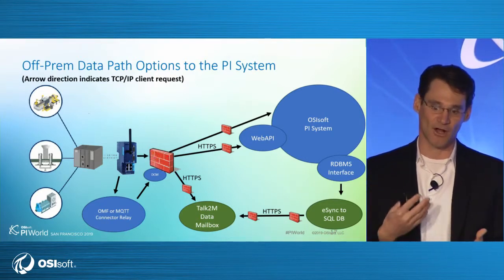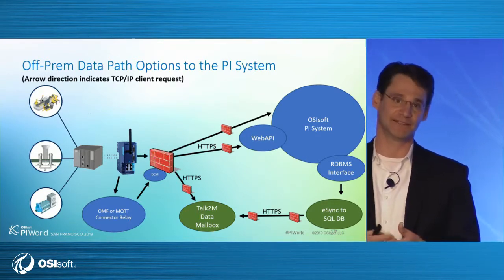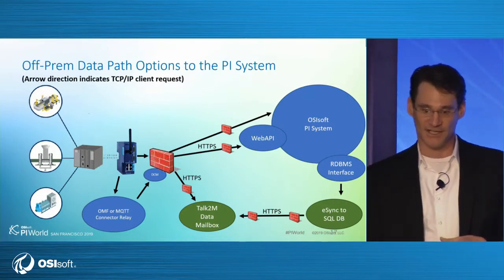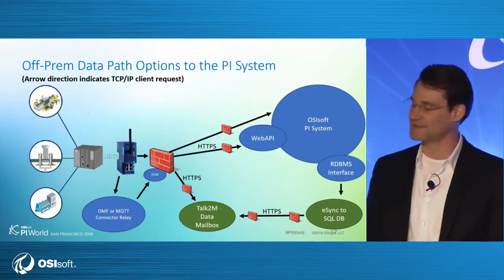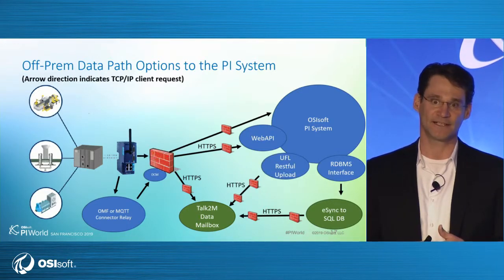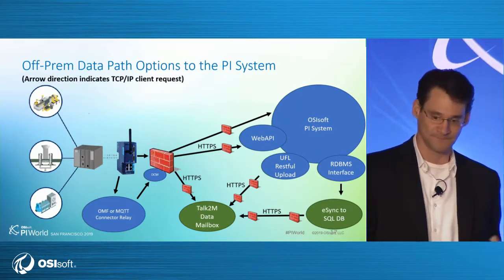And then we're using RDBMS to extract data from that database and populate it into the PI system. So in this case, the outbound connection from Bondtech's facility is firewall friendly. That's really the benefit of this type of scenario. And there's another way to do that using the UFL connector as well. You can access a RESTful API in the data mailbox and get data that way. In both cases, your IT department will be very happy with the fact they don't have to open a port.